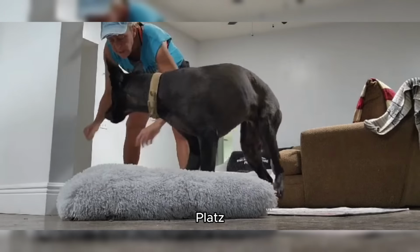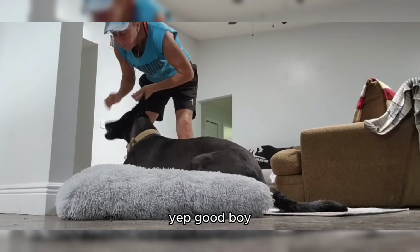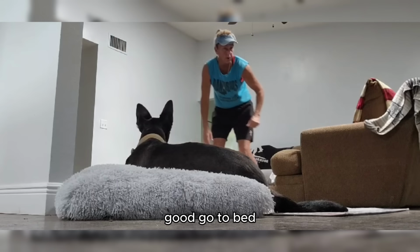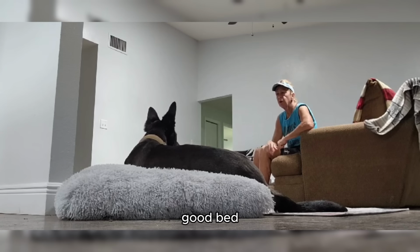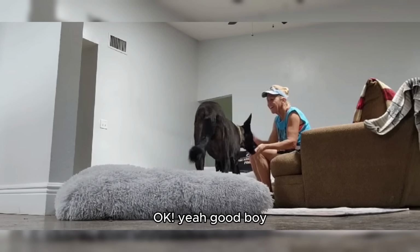Bed. Flats. Good bed. Yep. Good boy. Bed. Good bed. Good, good bed. Okay. Yeah. Good boy.